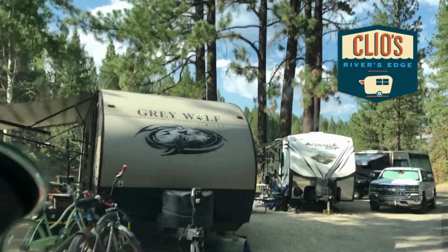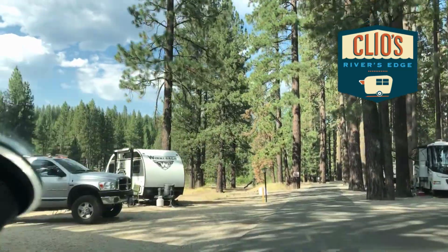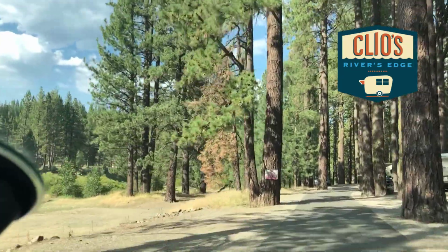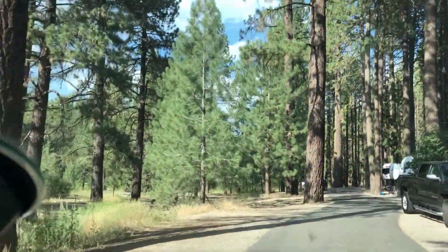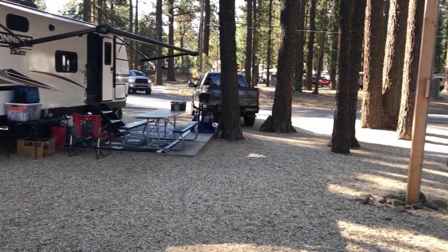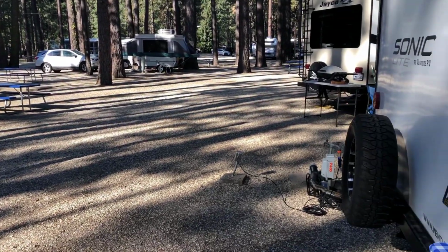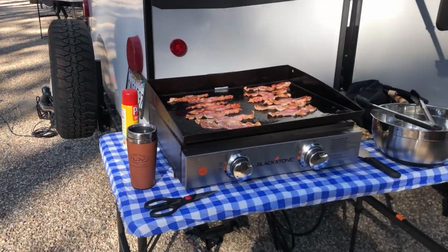It's a beautiful park surrounded by all these redwoods, lots of fine gravel for all the sites, a few concrete pads here and there, makes for easy RV camping. Closer look at Clio's, you can see the whole place is really clean and very well maintained. And what's better for breakfast when you're camping than bacon?